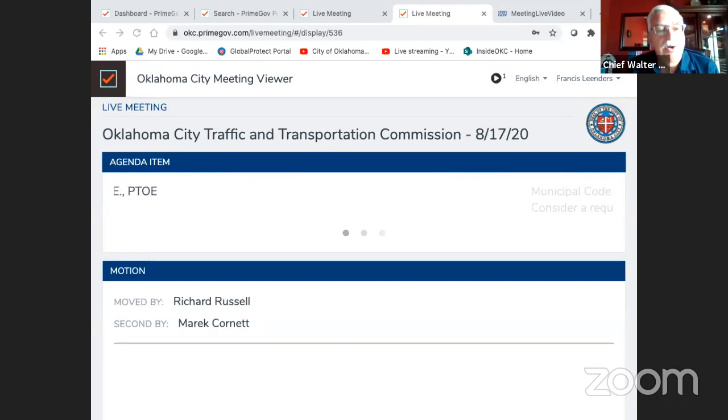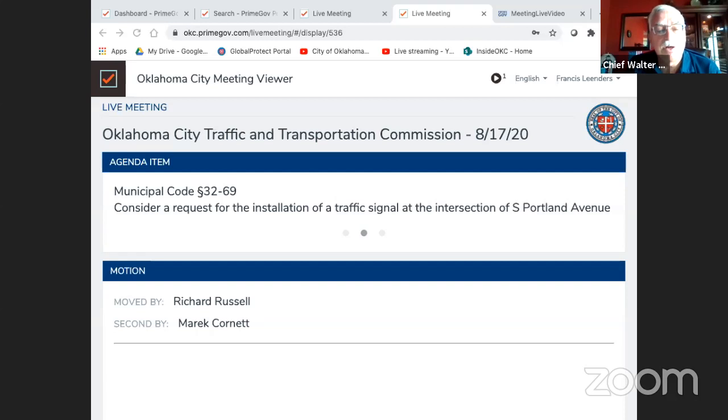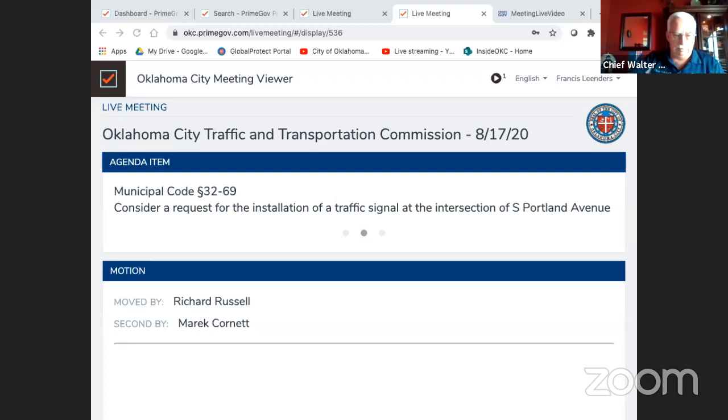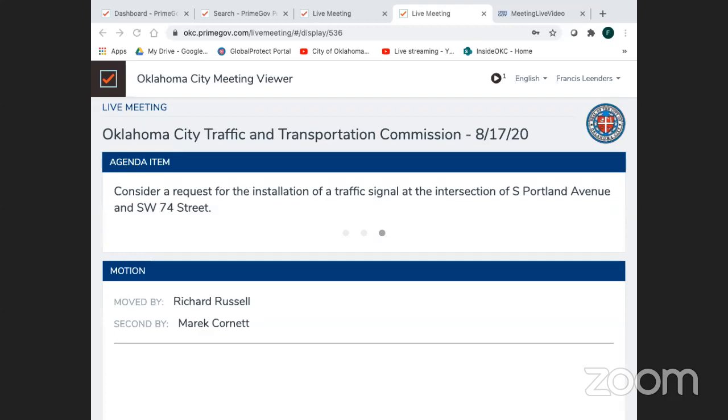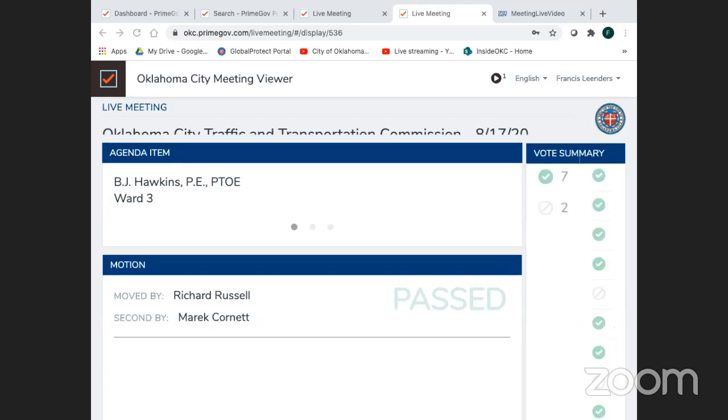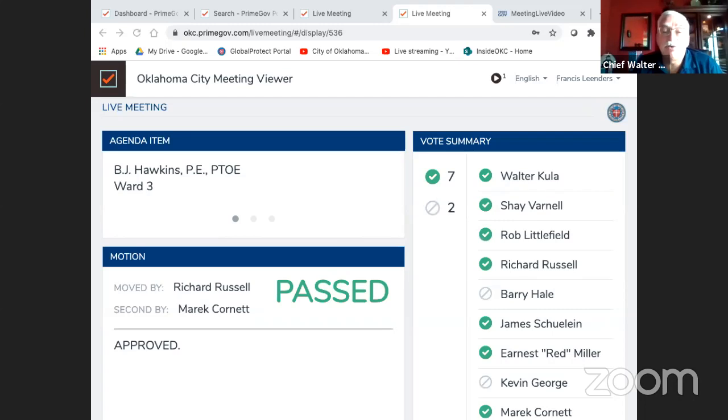Any other talk on this item? Okay, we have a motion to approve item 5C from Commissioner Russell that would include the staff recommendation, seconded by Commissioner Cornett, and we're ready for our votes. Staff, if you can do the roll call. Commissioner Littlefield, my vote is approval. Commissioner Schuline, aye. Commissioner Miller, aye. Okay, the item has passed, 7 votes.